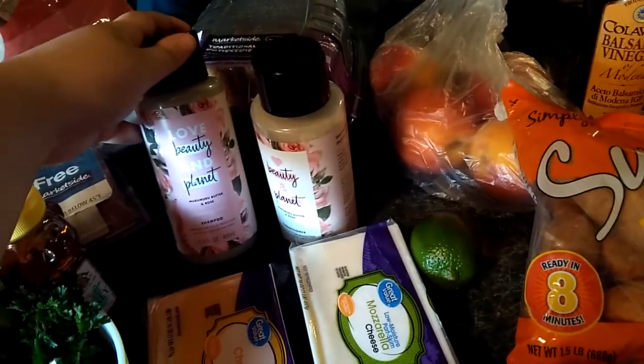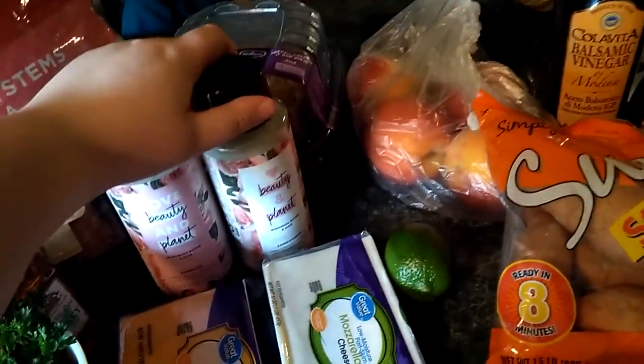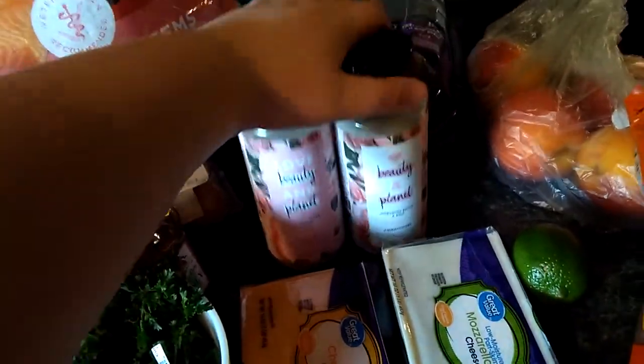Then I got my Love Beauty and Planet conditioner and shampoo. Sorry, I can't talk today. I love this shampoo. I've talked about it so many times.